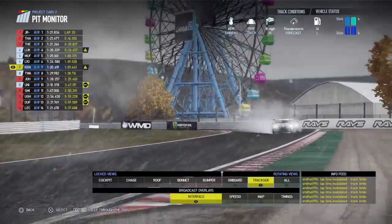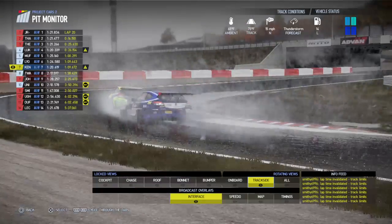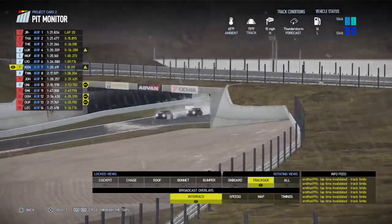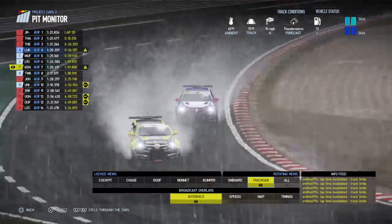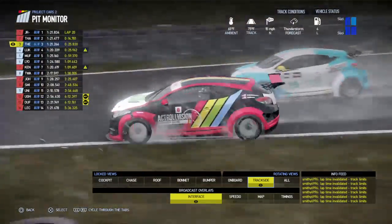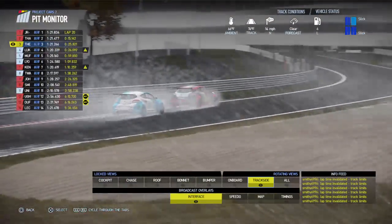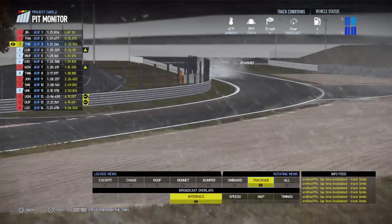Through Degner we go, and it's looking very, very close between these guys at the moment as they both go wide to avoid that puddle. Rain is absolutely pouring down again as we see Luke Bennett now putting pressure on the Console. How long is the Console going to put up this fight? As we see a slight bit of contact there, but it's okay, still going, both of them, as we see the Console defending everything he can from Luke.